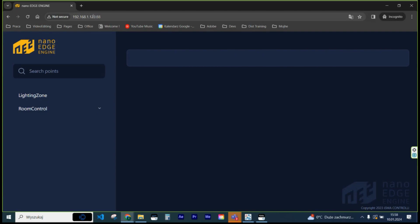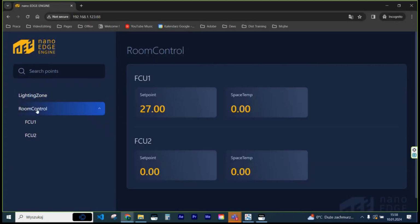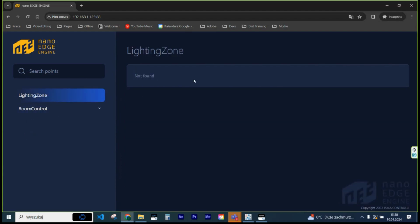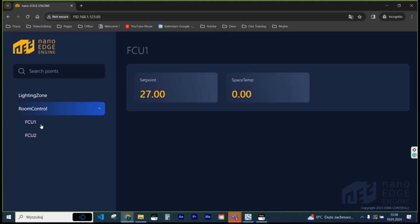So this is what you actually get without doing anything special. You get this right out of the box using the equipment. The tree on the left-hand side resembles everything that you create in the IC tool. I've created 2 equipments, lighting zone and room control, and below it FCU1 and FCU2. For the lighting zone, there are no points, so that's why there is information that nothing was found. For the room control, we have data that is associated with the particular equipments. We have a summary of all the equipments below, but we can also go to the specific equipments like FCU1, and you see the data inside.